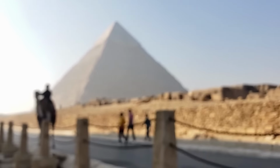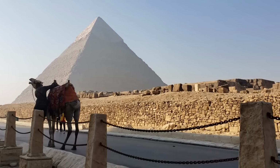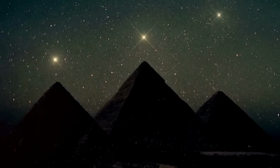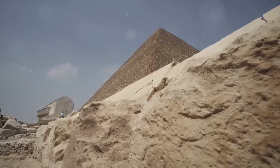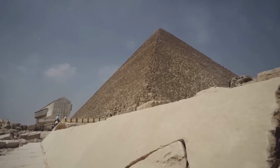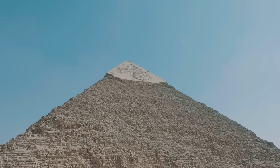The Great Pyramid of Giza, built by the pharaoh Khufu, is the most impressive of them all. Standing at an original height of 146.6 meters, it was the tallest man-made structure in the world. Its sheer scale and precision continue to astonish us today. The alignment of the pyramid with the cardinal points, and its near-perfect symmetry, are feats of engineering that still inspire awe. The construction of these monumental tombs was not only a testament to the pharaoh's power, but also a reflection of the Egyptians' belief in the afterlife.